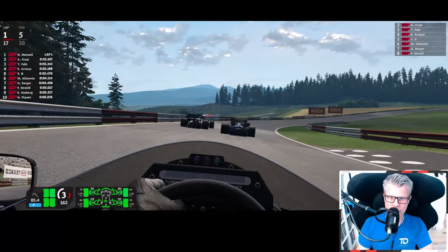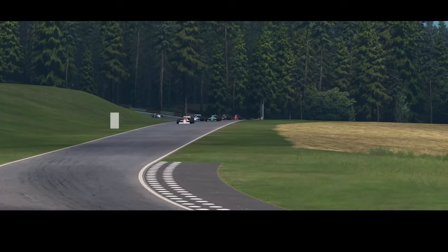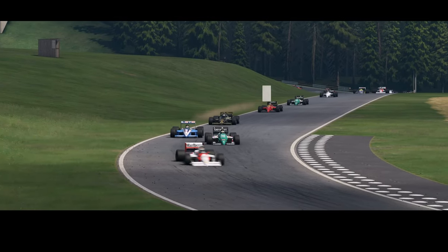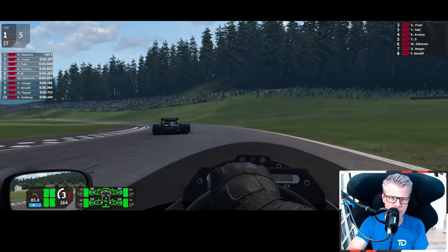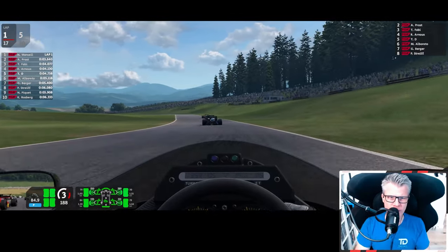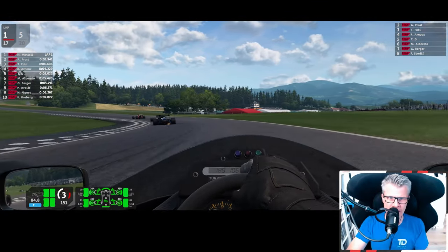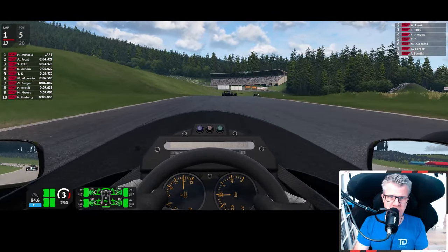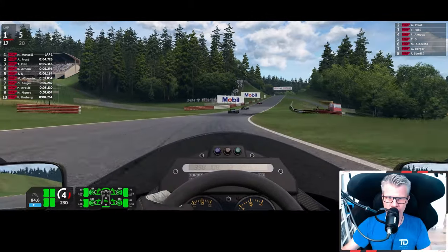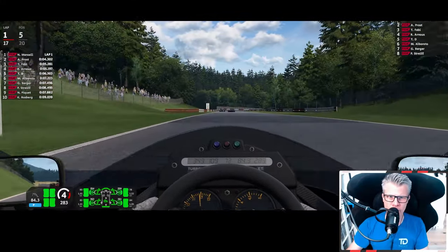Yeah. Just a pity that obviously the AI doesn't use it. But guys, you tell me, I'm really curious. Was this boost button in these cars in real life, and were they allowed to use it at their own heart's content, or were there any regulations or limitations?